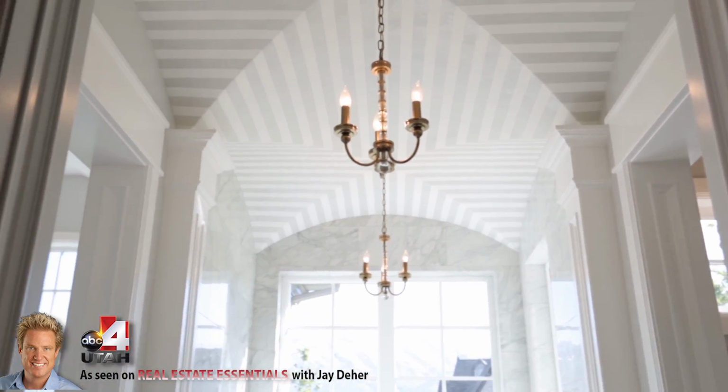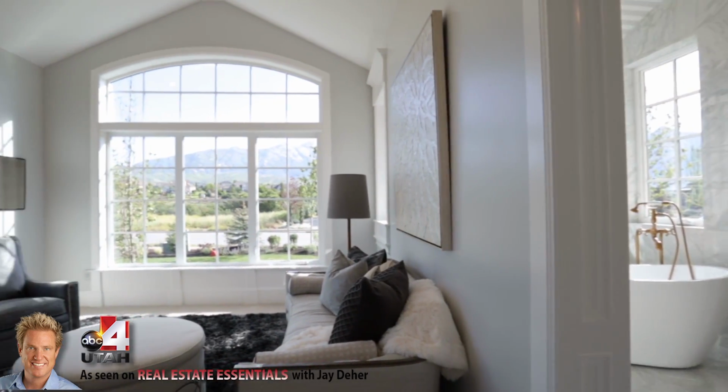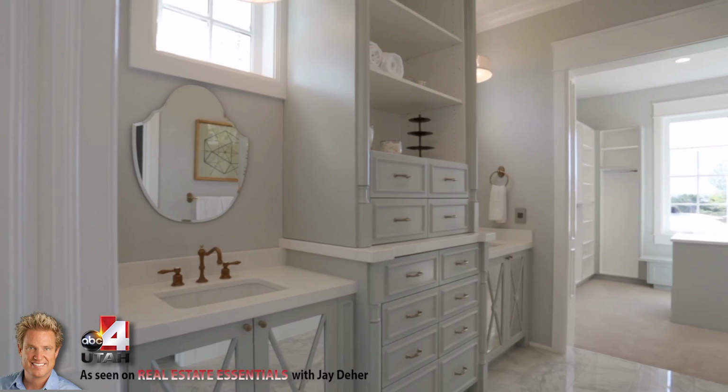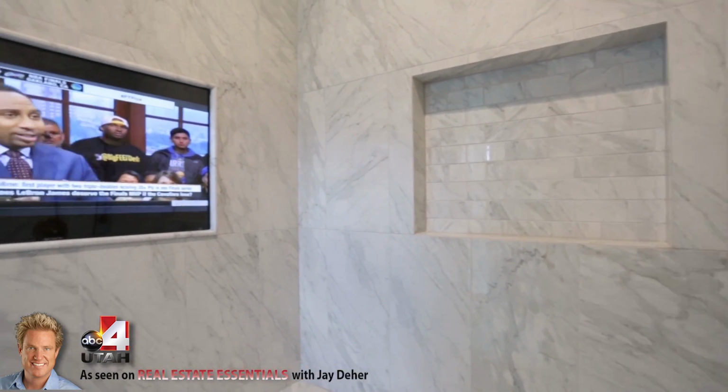Tell me about that ceiling, because it's very unique. Where did you come up with that idea? Actually, my wife and I stayed at a high-end hotel in Las Vegas, and they had that same feature. And so we came back, and with our framers, took about a week to figure out how to do that, and then how to have it hand-painted so it would be similar to what we enjoyed when we were in Las Vegas. Yeah, and it came across great.